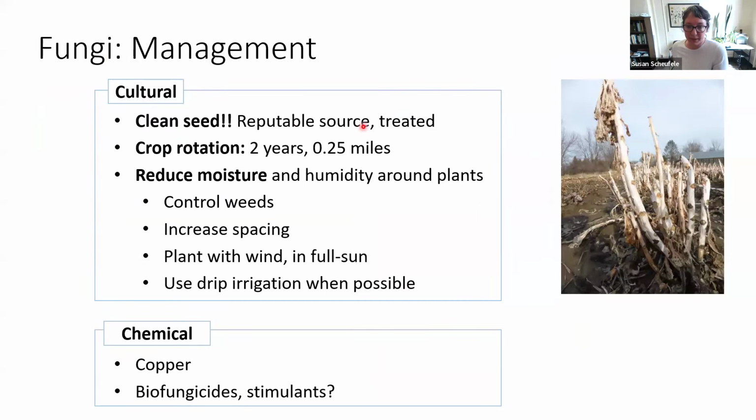So the best way to manage these is to start with clean seed. This is a very common sight, I feel. Folks leave their brassicas over the winter, but there's alternaria growing all over this thing. So if you just disc this up and then plant your spring transplants down the road, there's a lot of alternaria spores kicking around. If you can mow or disc this in the fall, it's always better, so you don't have what we sometimes call a green bridge.